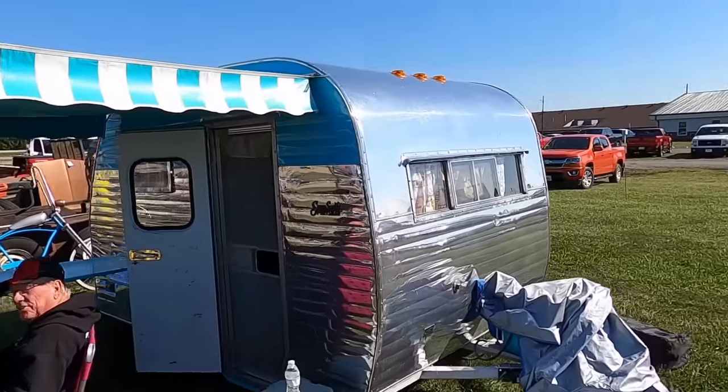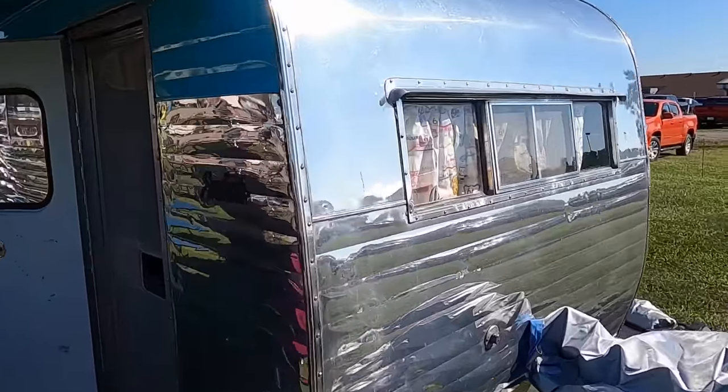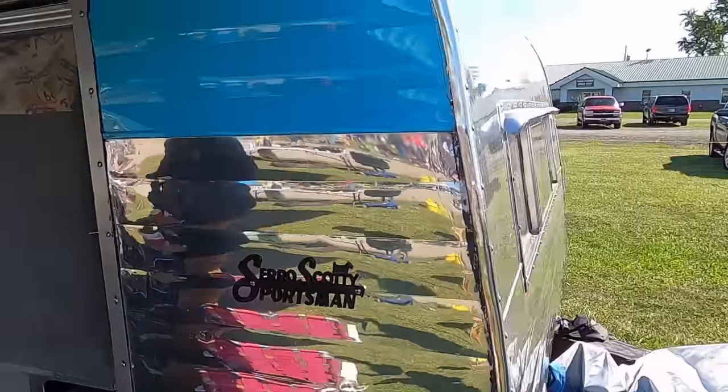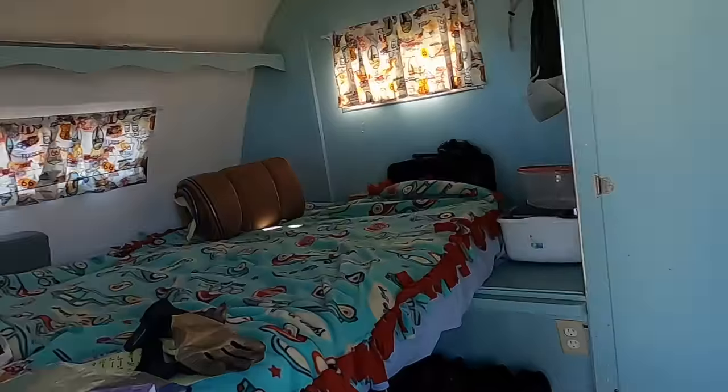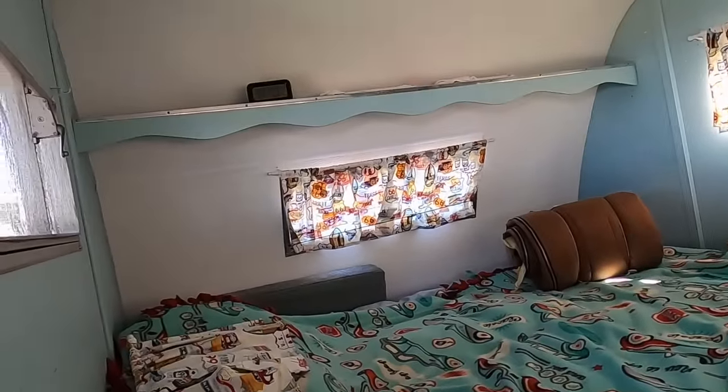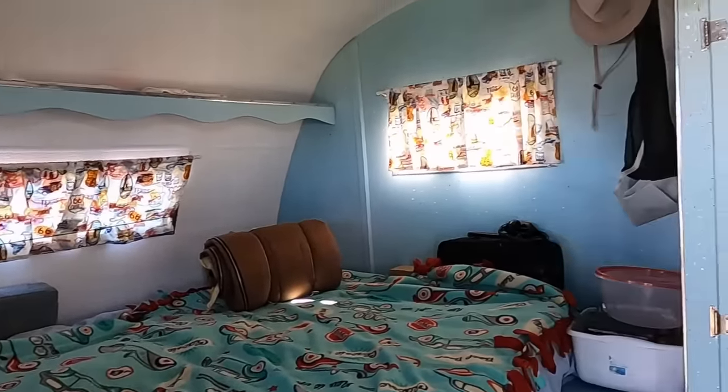What year's the camper? 64. It's a '64? So it looks nice. Thank you. Little Scotty? Yeah, I'll look for it. Yes. Oh, can I look in it? Sure. Thank you. How long have you had it? About 10 years. Man, that's cool.